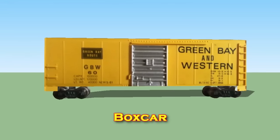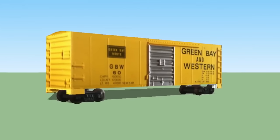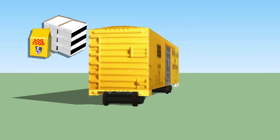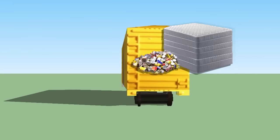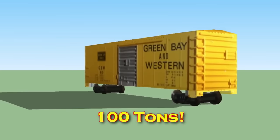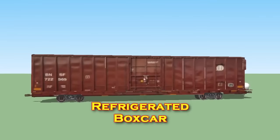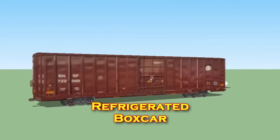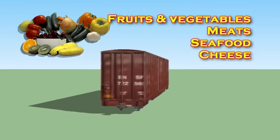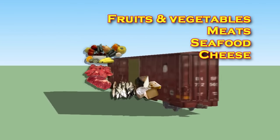We've all seen the boxcar. It has doors on the side that allow the loading and unloading of all kinds of things. The boxcar can carry everything from dog food and paper to canned goods and beds. Sometimes the loads can be as much as 100 tons. A different kind of boxcar is the refrigerated boxcar. Just like the refrigerator in your kitchen, this boxcar keeps foods cold. They can carry fresh fruits and vegetables, meats, seafood, and cheese.